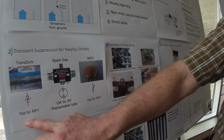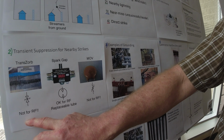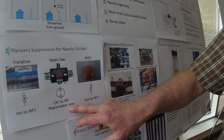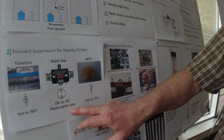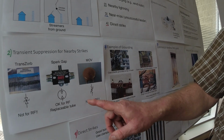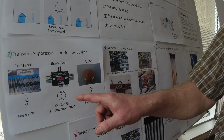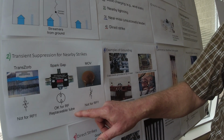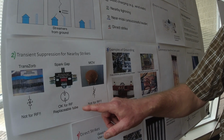This is not good for RF because it's got an enormous amount of capacitance in it and it causes a phase shift. But for RF, there's things like a spark gap, and I just have a picture of an MFJ one because I like about this one, it has a replaceable spark gap tube. So once it's popped, you can change it without replacing the whole thing.